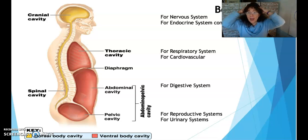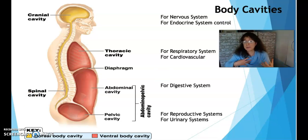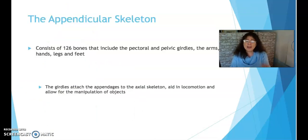You know that in the cranial cavity, cranium, you have the nervous system, and we've explained you have a lot of the endocrine system control in that area. In your thoracic cavity, you have your respiratory system and cardiovascular. We link them together. For your digestive system, in the abdominal cavity, the thoracic and abdominal cavity are divided by the diaphragm, which gives a pressure differential that is maintained to support lung expansion and lung compression, and it is very different from the pressure system in the abdominal cavity. You'll learn more about that. The pelvic cavity is for reproductive systems and for urinary systems. And of course, you've got a spinal cavity for the spinal nerves that go right up to the brain. So you should know about those body cavities.